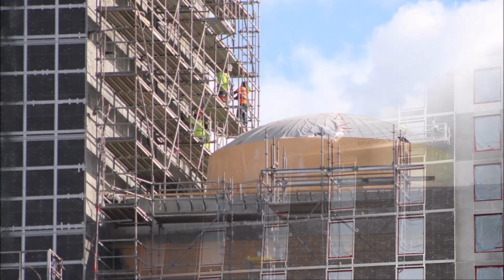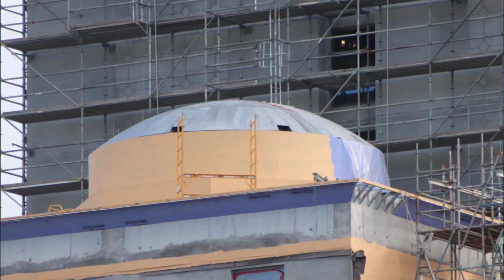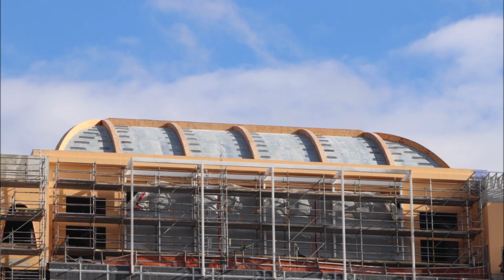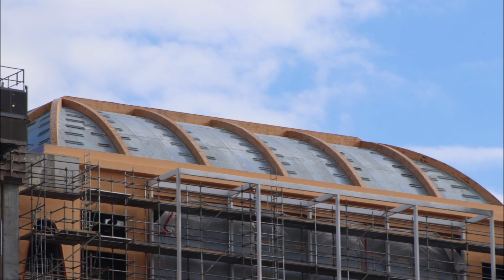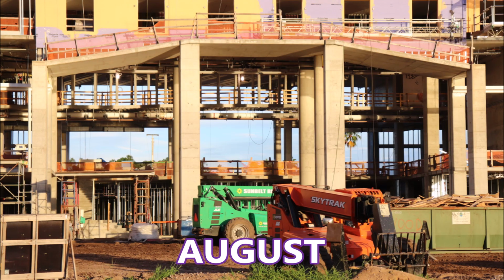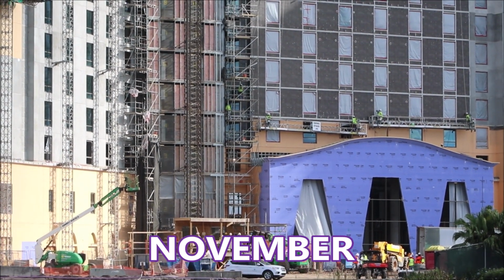And it's easier to make out the structures of the domes on the wings of the building, as well as the atrium style roof that's going to be on the rooftop restaurant. Now, just back in August, you could look right through the lobby and see the other side. Well, that's not the case anymore. That's all enclosed.